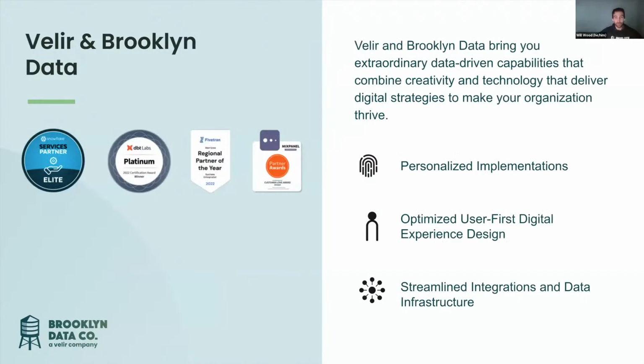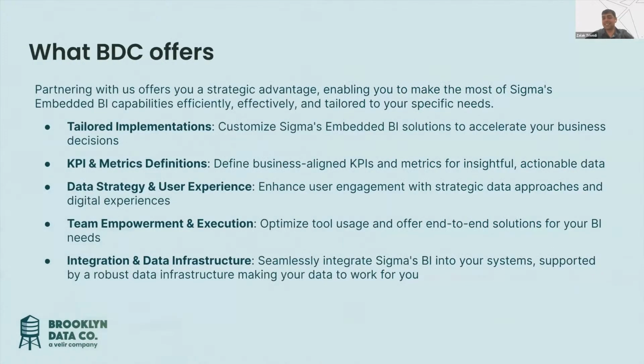Yeah, for sure. So Brooklyn Data is a data-driven digital agency, and we do a lot of things with organizations to really help them build out personalized implementations, build these user-first digital experiences and streamline any type of integration and data infrastructure that they have. We've been working with Sigma for a long time. We're core partners with Snowflake, dbt, Fivetran, and Mixpanel as well. Amazing. So the entire modern data stack. Yeah, exactly. Everything end to end.